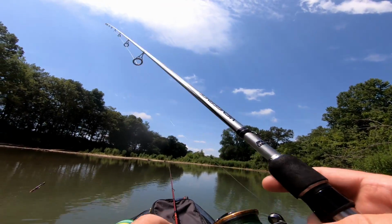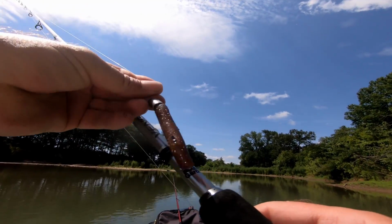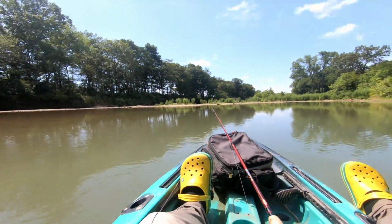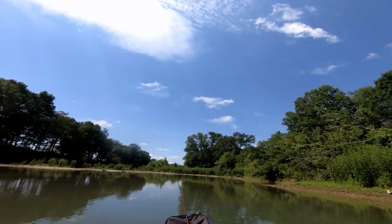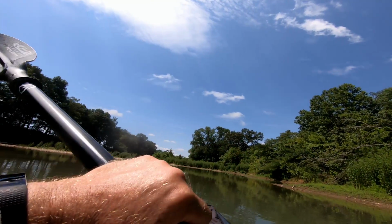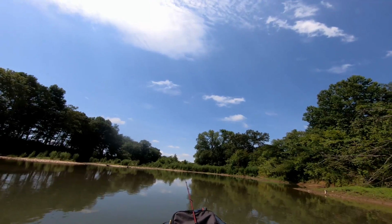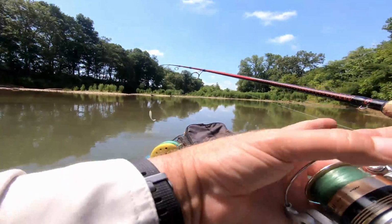This water's got a bit of color again today. The last time I was out here, it was a little stained up, not crystal clear. It's like that again today, and that's good. That helps the fishing. It's hard to use artificial lures in clear water. It has to be just the perfect day. Today may be the perfect day for fishing, but fortunately we don't have clear water, so that's gonna help.